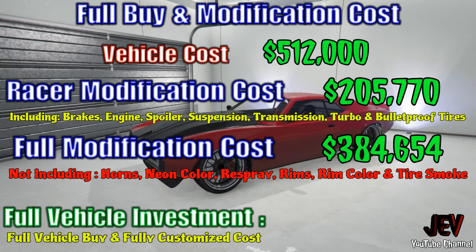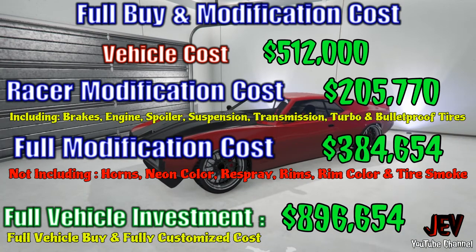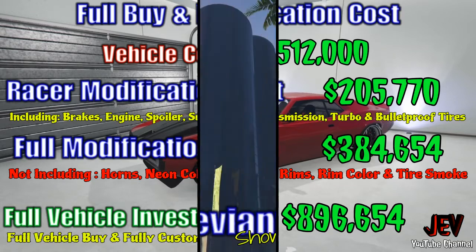Full vehicle investment, the buy and full customized cost is $896,654. So not quite a million, and it is a very good and fast car. So now we're going to get into the showcase.